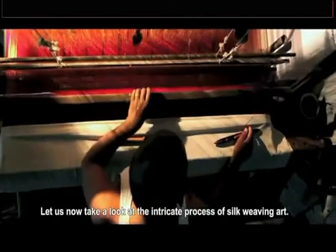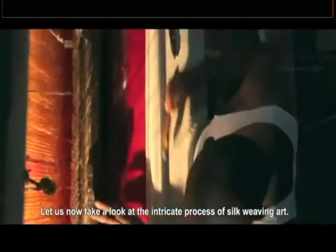Let us now take a look at the intricate process of silk weaving art, which would give us an insight as to why these saris have become so famous throughout the world.